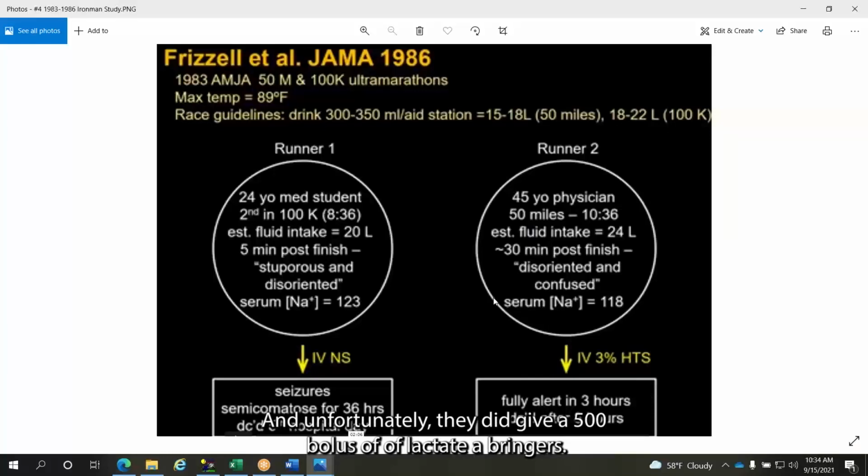They did give a 500 bolus of lactated Ringer's. It did not change the condition. Usually when you give a 500 bolus of normal saline or lactated Ringer's, that should improve the condition if it's simply dehydration. I know Grand Canyon has done this: they give some fluid, and if it doesn't fix the problem, they lean toward hyponatremia. This was before they had the iSTATs. They did test her at the clinic, and she was 123, and it resolved after drinking salted sports drinks.